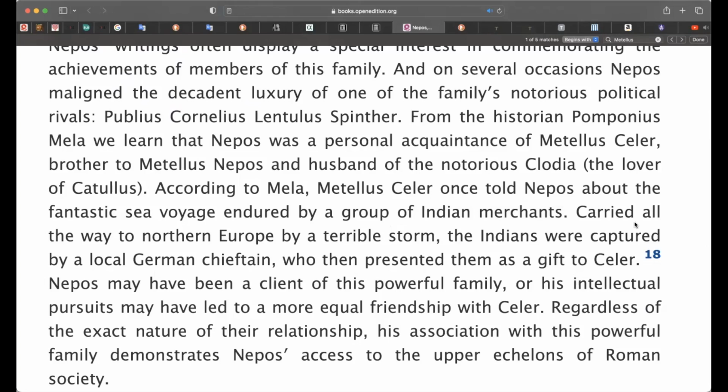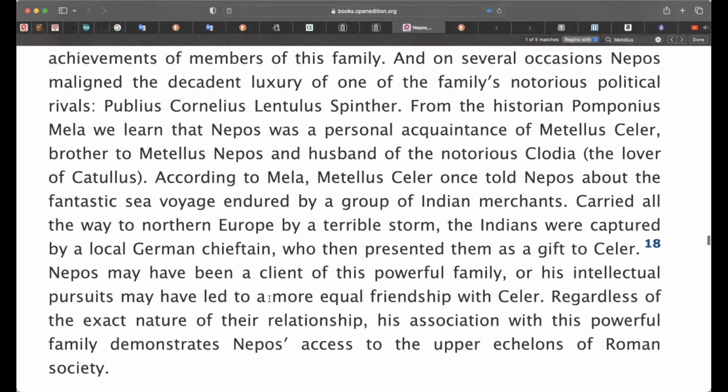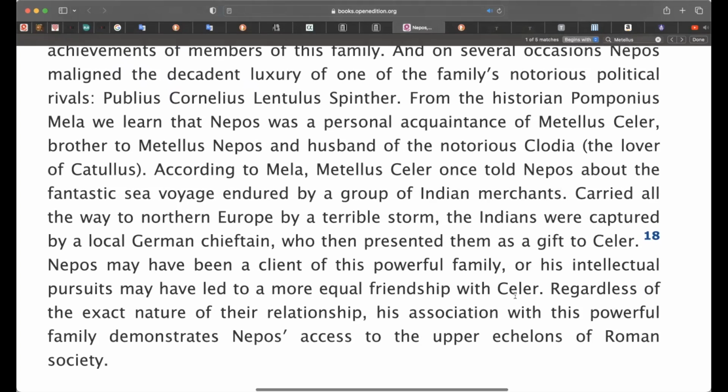All right, so they ended up in Germany. Then they got sold to this Roman guy. Nepos may have been a client of this powerful family, or his intellectual pursuits may have led to a more equal friendship with Celer. Regardless of the exact nature of the relationship, his association with this powerful family demonstrates Nepos' access to the upper echelons of Roman society. So the reason I'm just reading this real quick, guys, is just to show you these are historic people that a lot of scholars use.